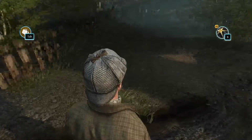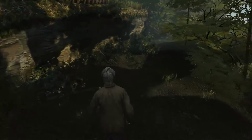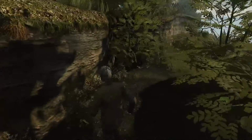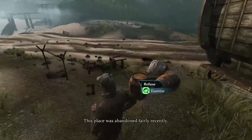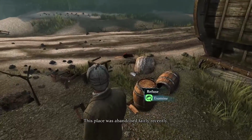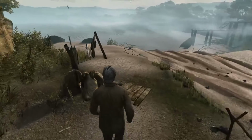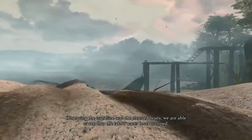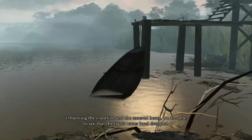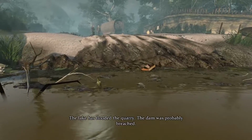Very much so. What is down here? Nothing. It's another way to get around here. This place was abandoned fairly recently. Yeah. Observing the coastline and the moored boats, we are able to see that the lake's water level has dropped. The lake was used to fill up the flooded quarry. The dam was probably breached. Exactly.